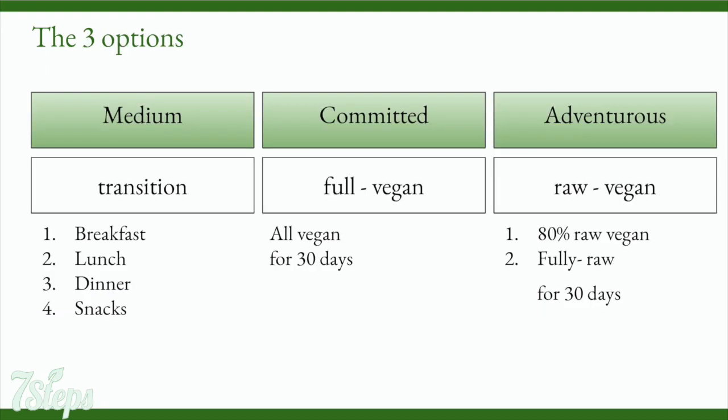The 3 vegan meal plan options. Each of the routes is combined with one of 3 meal plan options. Number 1, the transition plan. We will go 1 week at a time and change breakfast on the first week, then lunch on the second, dinner on the third, and snacks on the fourth. Number 2, the full-on plan. We will go all vegan for 30 days. Number 3, the raw vegan plan. Here there are 2 options. Go 80% raw for 30 days or go fully raw for 30 days.